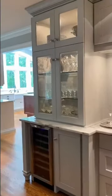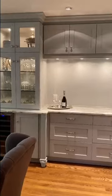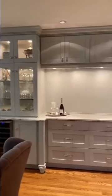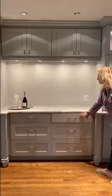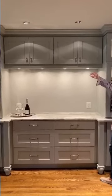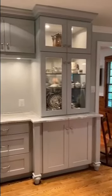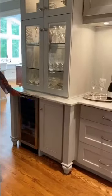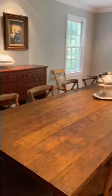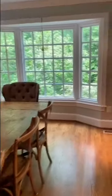I'm gonna spend a minute here. It's got beautiful lighted glass cabinets. It's got drawers, pull-out drawers, all the beautiful lighted, these are the soft close, all the beautiful down lights, and a wine refrigerator. So this was custom made several years ago, and it's just a beautiful piece for entertaining in your home. So the back of this room has a gorgeous bay window that just brings the outside in.